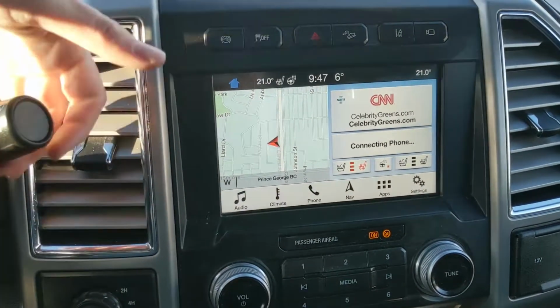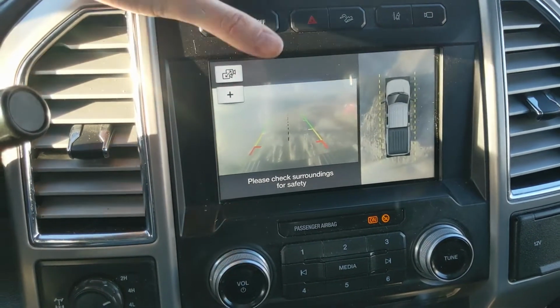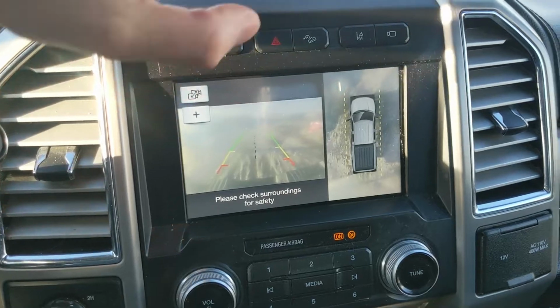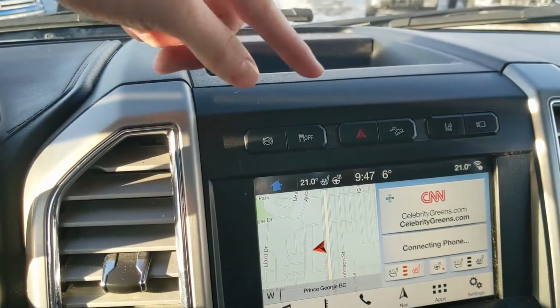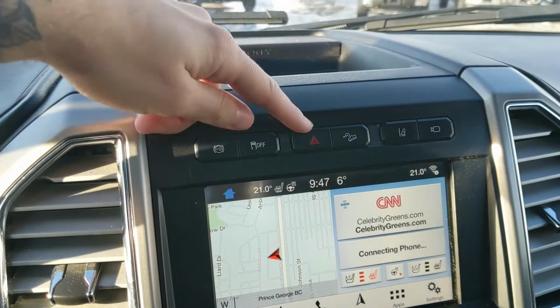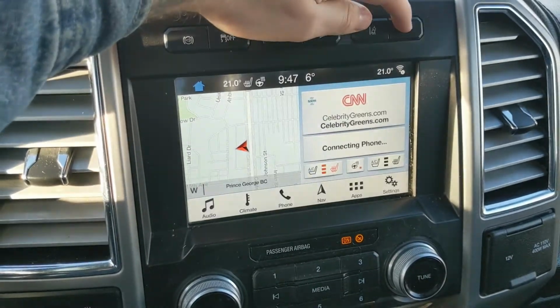Shifting into reverse, you do also have a backup camera with a full 360 view so you can see all around your truck, with dynamic hitch views so you can zoom in and have an easier time hooking up a trailer. Above that, you have your diesel exhaust brake, your traction control shutoff, your hazards, your hill descent assist, lane keeping system, and your camera view again.